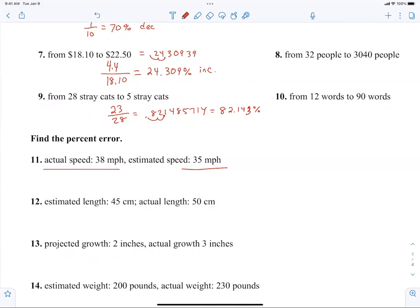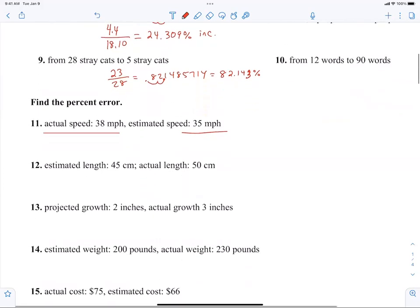Maggie, tell me. I get 38 minus 35, which is 3, over 38. That is correct. And then I divided it. Now remember, instead of telling me the bunch of numbers, you're going to move the decimal over 2 spots and then count 3 more. And I got 7.895%. Is everybody happy with that?